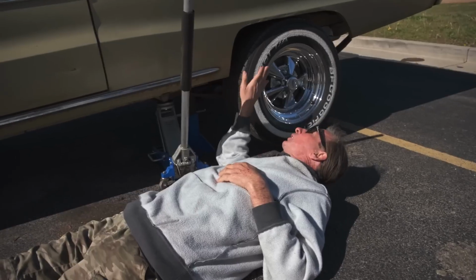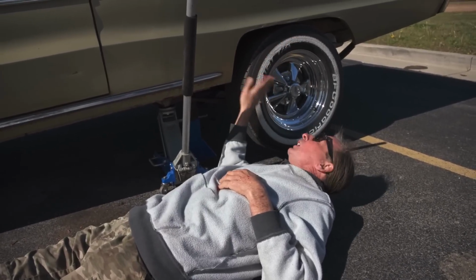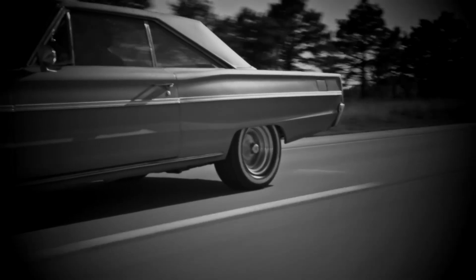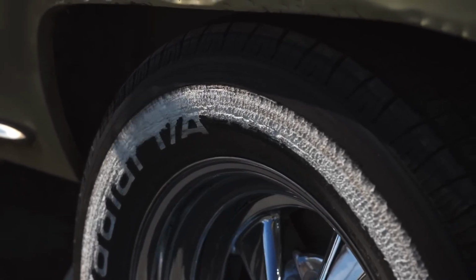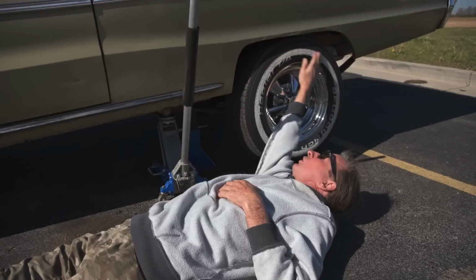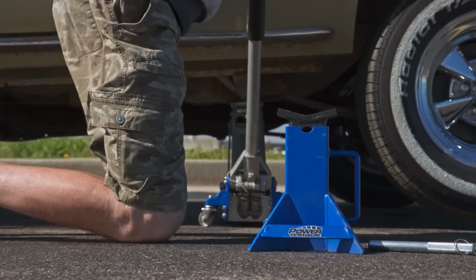It might look like we've got some custom wide white walls put on our tire, but it put itself on there because what happened was the tire was rubbing on the wheel lip right in here, and it scratched off the black and left the white underneath. So we rolled the wheel lip back, but it did leave us with this distinctive luxury car stylistic wide white wall. I kind of like it.